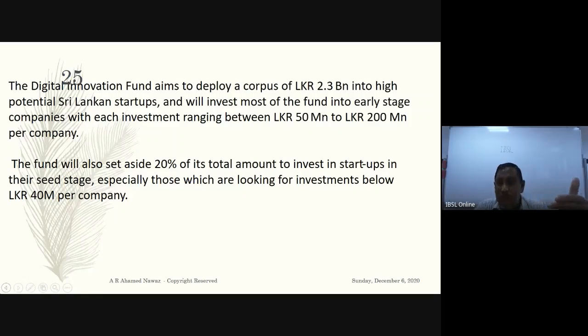So if you go through the list, most of these things can be manufactured in Sri Lanka under SMEs. They can develop them currently. As bankers, we have to go out and find out who are the eligible entrepreneurs who have the skills and knowledge.